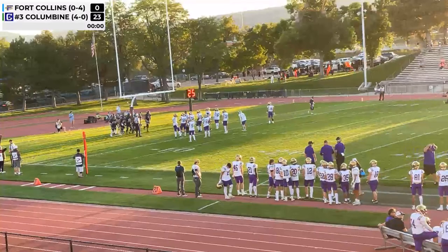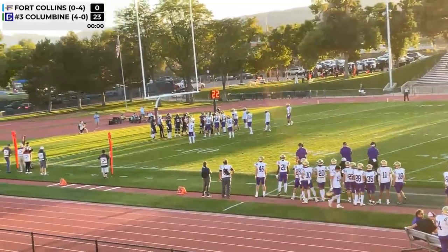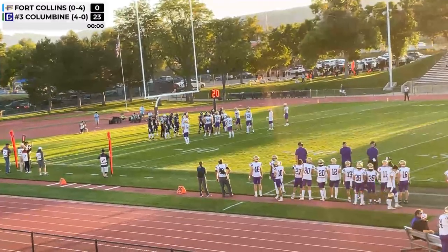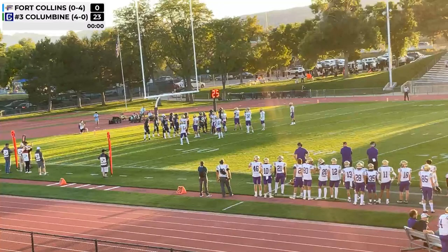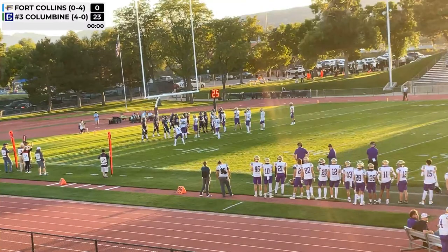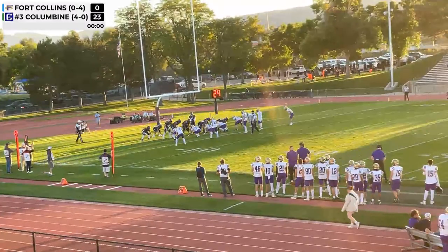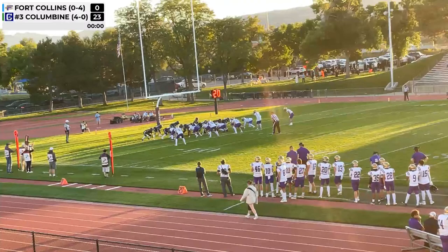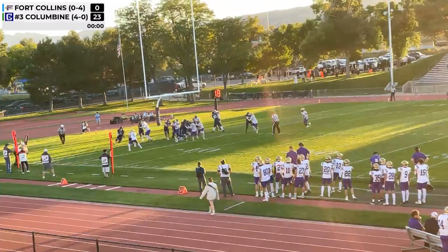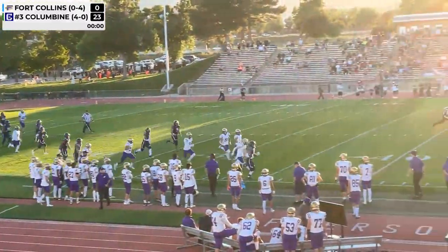And we're ready for some football. Columbine breaks huddle. Okay, here we go. They call the play. Quarterback takes the snap. Pitch right. He turns a corner. He's got a lane, and this is all the way gone. He's going to go 98 yards.